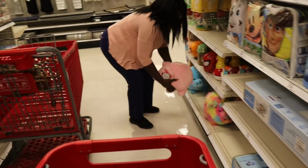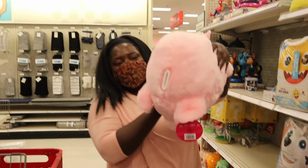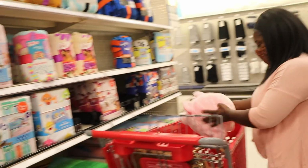Ooh, you already found something? Yeah. What is this? I'm gonna get this piggy bank. Okay, that's cute, nice and fluffy. So yeah. She already has one item, I have nothing. But let's keep going. I don't see anything that's purple here.